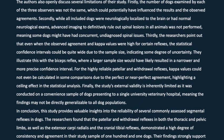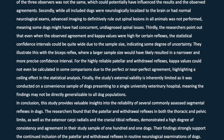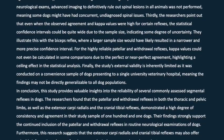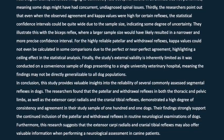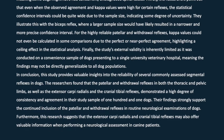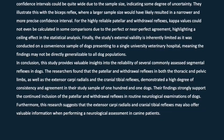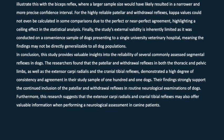In conclusion, this study provides valuable insights into the reliability of several commonly assessed segmental reflexes in dogs. The researchers found that the patellar and withdrawal reflexes in both the thoracic and pelvic limbs, as well as the extensor carpi radialis and the cranial tibial reflexes, demonstrated a high degree of consistency and agreement in their study sample of 101 dogs. Their findings strongly support the continued inclusion of the patellar and withdrawal reflexes in routine neurological examinations of dogs. Furthermore, this research suggests that the extensor carpi radialis and cranial tibial reflexes may also offer valuable information when performing a neurological assessment in canine patients.